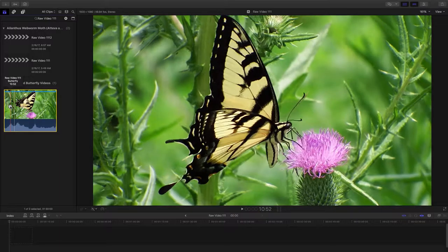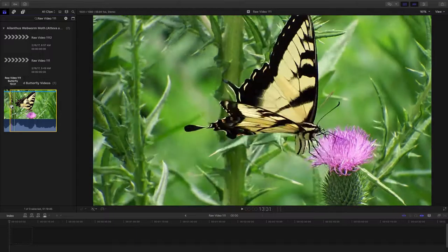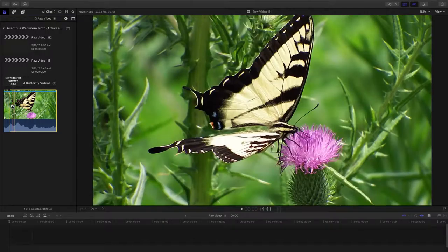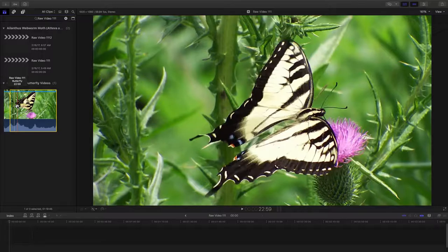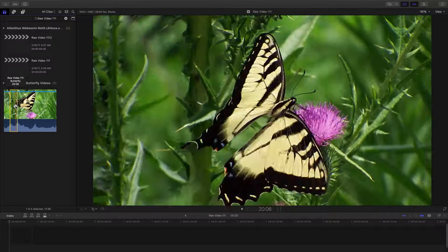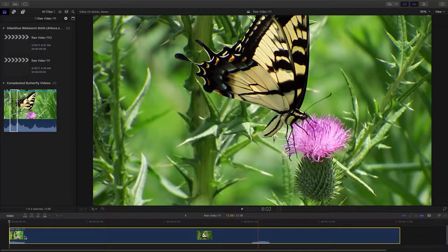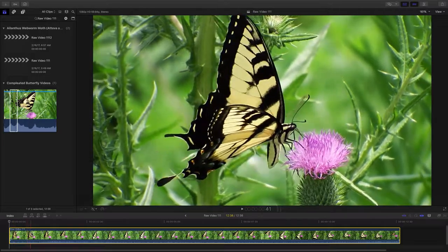And I think this is a good little sequence in around here. Let's just take some of this, starting right about there. We'll make that an endpoint for grabbing some of this raw video. And let's just grab that as an out point for now. We're going to drag this raw video clip down to our timeline.